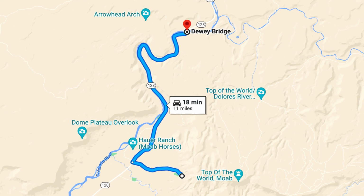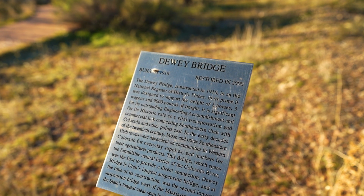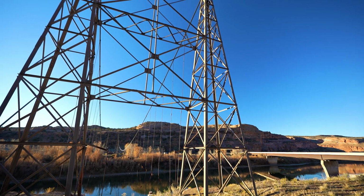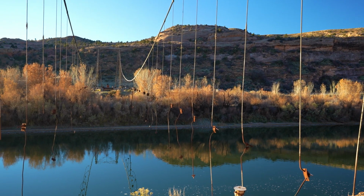Once you visit the Fisher Towers, I would recommend driving just a little bit further down the road, around 10 to 20 minutes, and you get to see Dewey Bridge, which is a historic steel truss bridge located right off the side of the road that will get you to Fisher Towers. It was built in 1916, and it was once a major crossing over the Colorado River connecting Moab and the La Sal Mountains, but today Dewey Bridge serves as a popular spot for fishing, picnicking, and hiking.